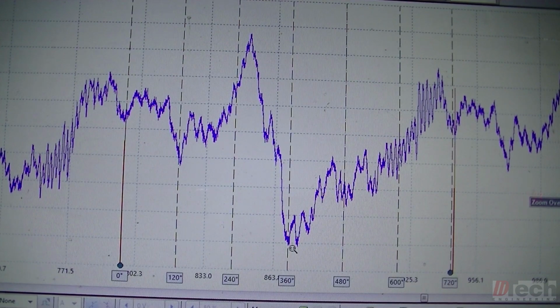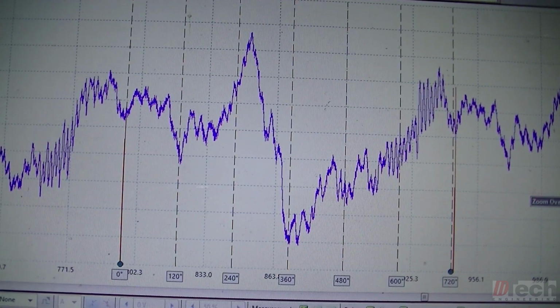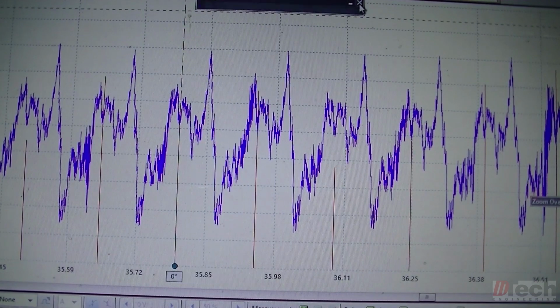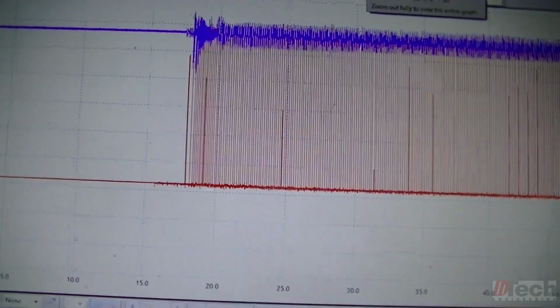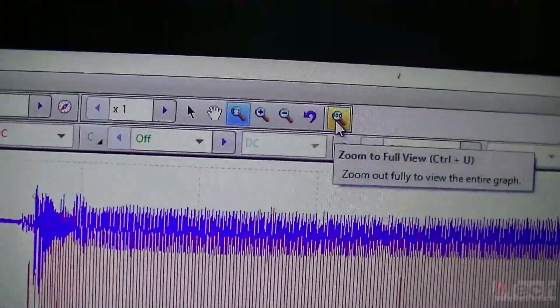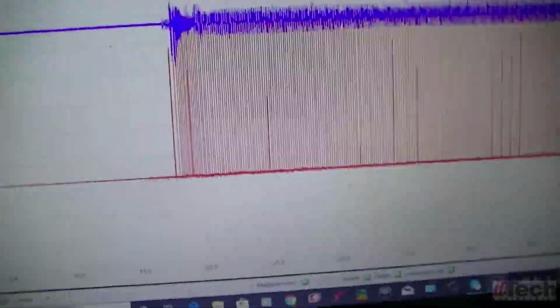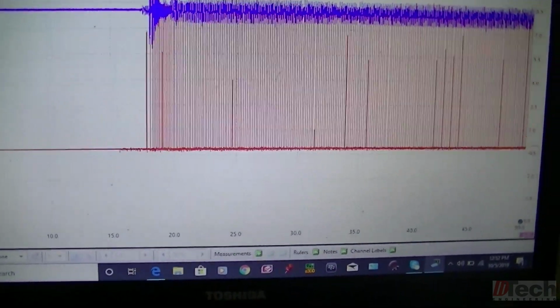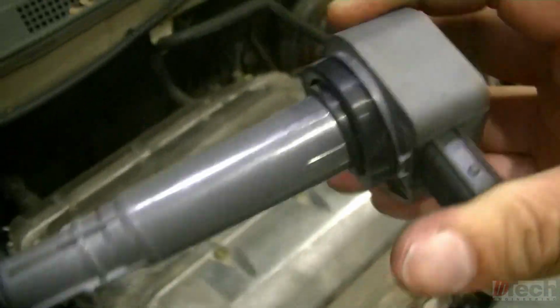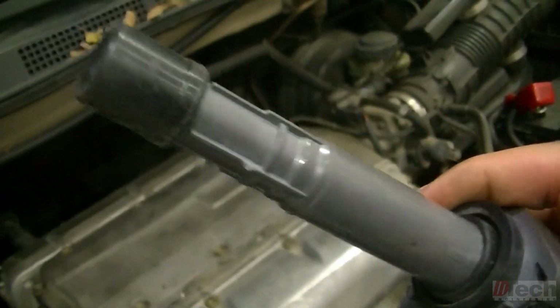Moved it over to number 1, and right away at the startup, I initially thought we weren't misfiring because the whole waveform was kind of quote-unquote consistent, but it was consistently in a bad state, with the high points already being recorded and graphed out. But that gives you the 100% for sure, knowing that this aftermarket coil that they installed is the cause of it.